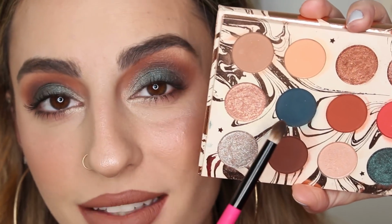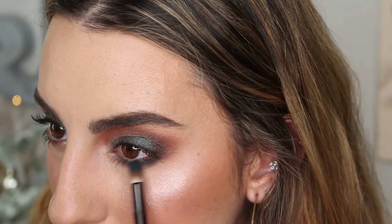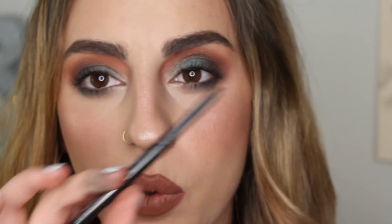All right, so lastly for the lower lash line, I'm gonna go into this matte teal shade. I'm gonna take a really small amount of this because it's very pigmented and you don't want to get too crazy. That was a lot and I tapped it out so much. I'm gonna go ahead and add some black liner to my waterline. This one is from Makiage. I'm also gonna go in with some more mascara, layer it up a little bit.